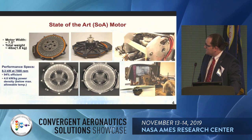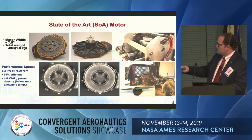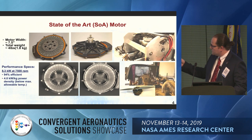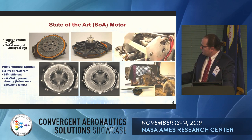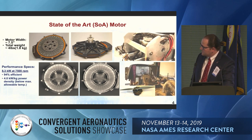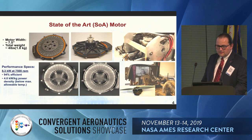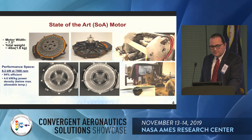Now this is the state-of-the-art motor we use to kind of base our investigations and measure against. It was produced by our small business industry partner, LaunchPoint, out of Santa Barbara here. Real quickly, this particular motor was about 4 pounds, 7.5 inches in diameter. It ran at 8.3 kilowatts, 7,500 RPMs, 94% efficiency, and 4 kilowatt per kilogram power density.